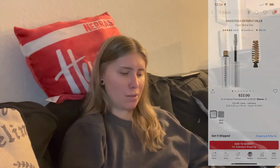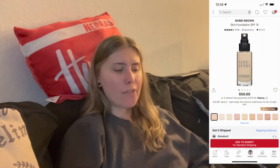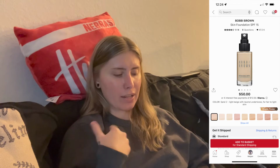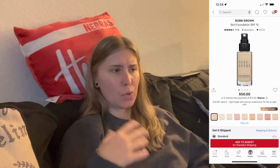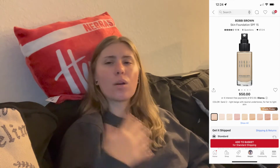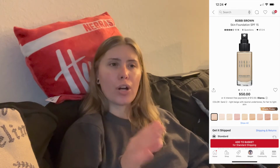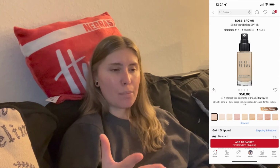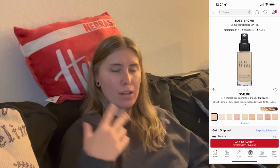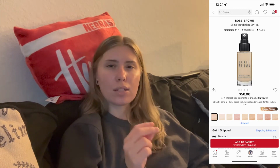So the Bobbi Brown Skin Foundation. Now, they do have different lines. They have one without SPF, a luminous one, and a matte one, depending on whatever you're into. But the Bobbi Brown foundations are so good. They are, I would say, light to medium coverage, so you can build it up if you wanted, but you can also have it a little bit more sheer. It looks so nice on the skin.